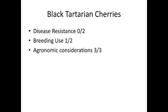For disease resistance, I give it a 0 out of 2 due to the skin breaking, likely letting in latent fungal diseases. No other sources on its fungal resistance have been found, so I can't comment any more on it. For breeding use, I've got no clue, but I'm assuming that there's some breeding going on with it, just based on the similarity between Bing and Black Tartarian, although that's just speculation on my end. Which is why I'm giving it a 1 out of 2, for a total of 4 out of 7.